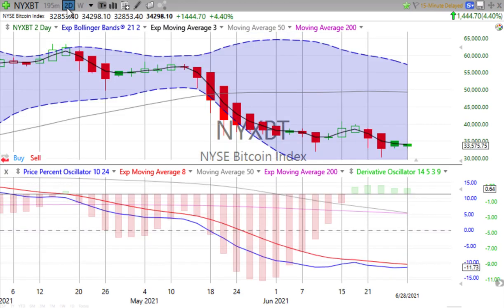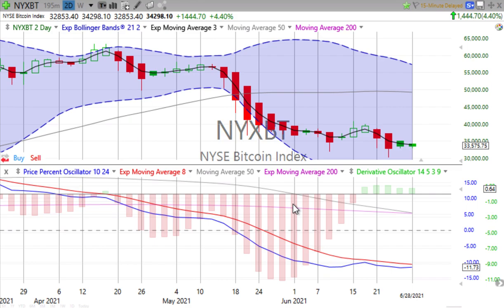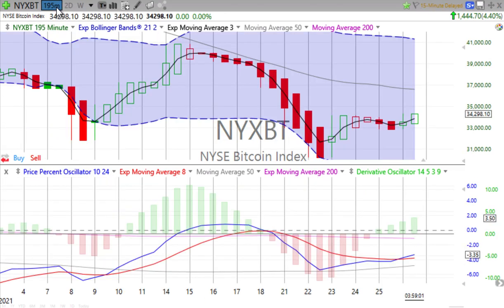Red candle for the first day of this 5-day candle. We see, as far as the 2-day chart goes, we have a slowdown in the down movement. It's not a green open box, but a solid green down candle. Price percent oscillator still negative. Derivative oscillator positive. Again, we still have that weight of down movement.